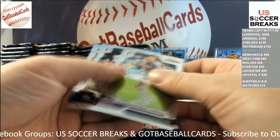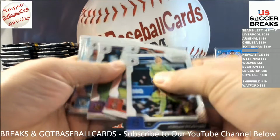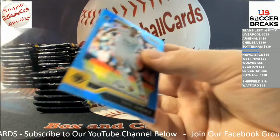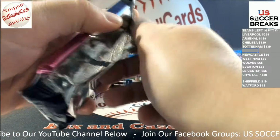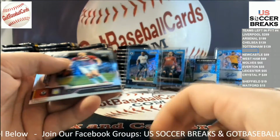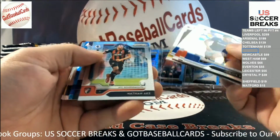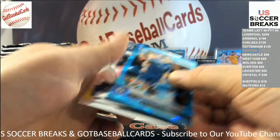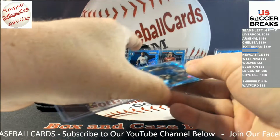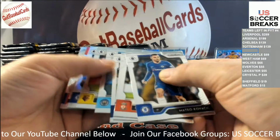Oh. Undeniable Raul Jimenez. Wolves. Still haven't got a 101 yet. I don't think there's any blacks in this one. Felipe Anderson. David Luiz for Chelsea. 75. Come on, we need something sick.